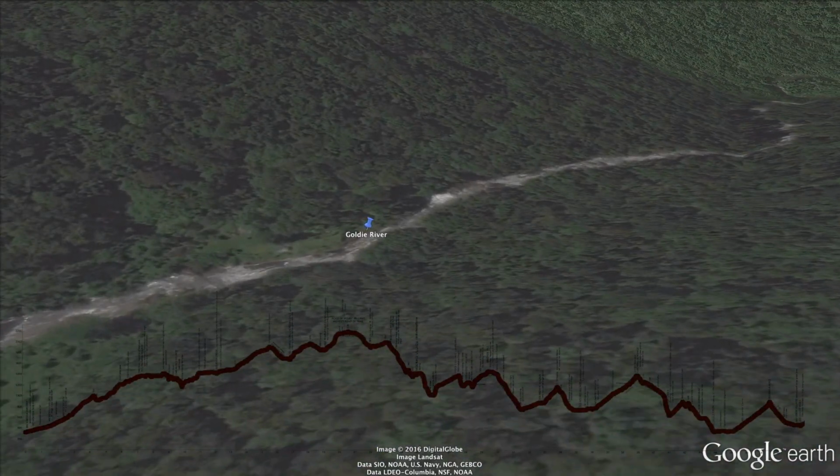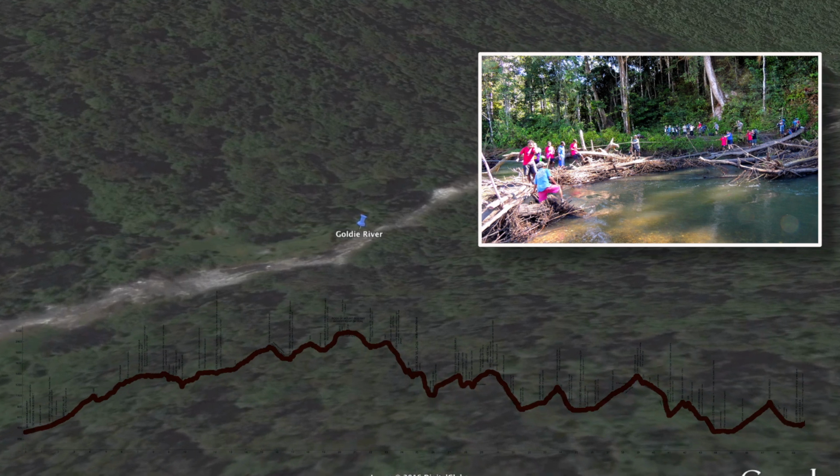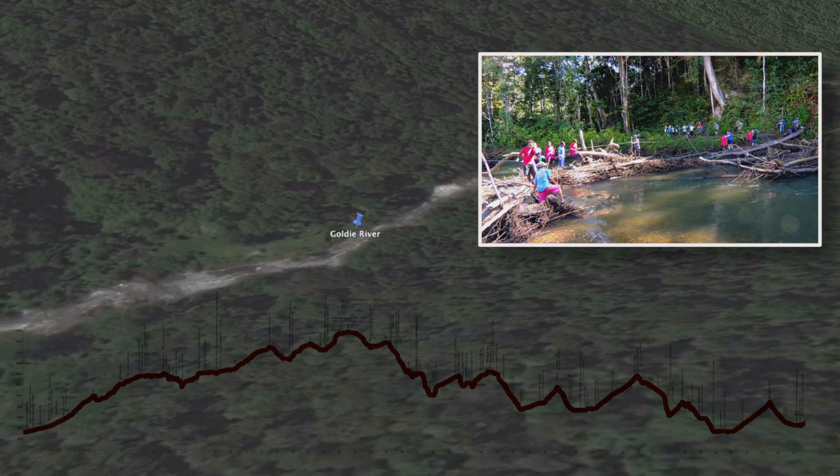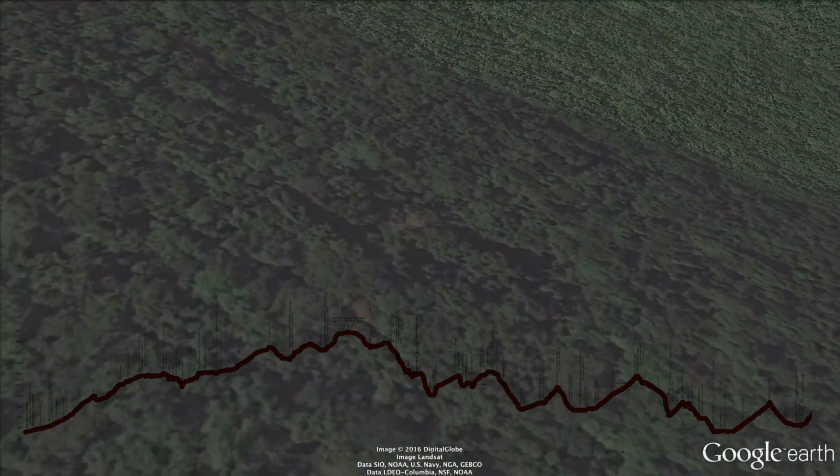Goldie River, the widest river of the track, which can be flooded and extremely difficult to cross. Gather here for a short break before starting the last 45-minute climb up to the famous arches.